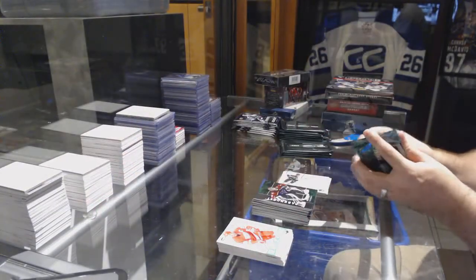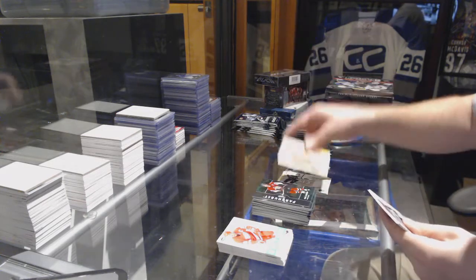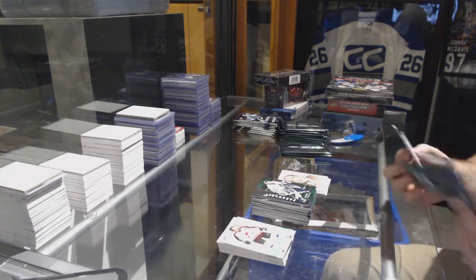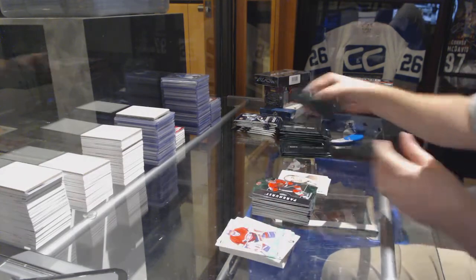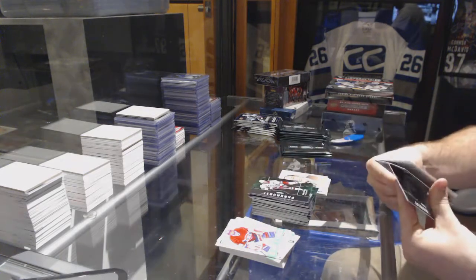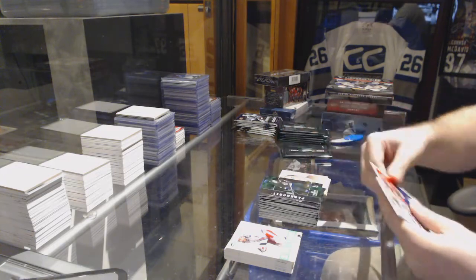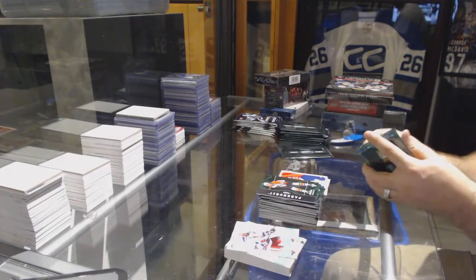And guys, I will go through all the base after to see if there's any numbered cards I missed, just in case. King Clancy for the Maple Leafs. Some of them are sticking together, so I will double check all the base after. Do not worry. They will get whatever is in here. We've got another Maple Leafs of Robert Nevin, retro. I think it's like all Leafs in there.